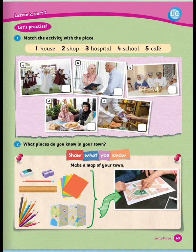Listen to part 2. Exercise number 1. Match the activity with the place. Read the words above and match them with the pictures. Let's see the answers. Number 1. House matches C. Number 2. Shop matches E. Number 3, hospital, matches B. Number 4, school, matches A. Number 5, cafe, matches D.